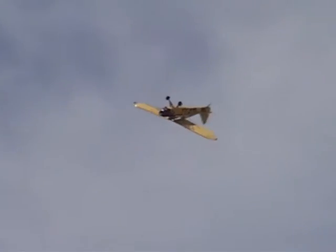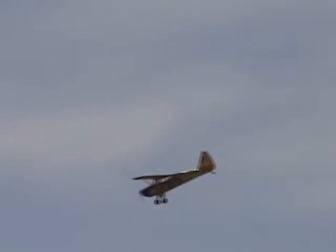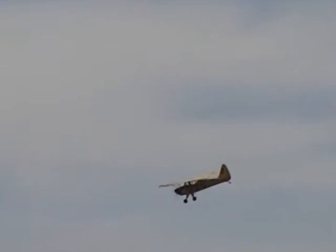And he works that airplane right in front of us at all times. This is a two-place airplane, tandem seating. Pilot sits in front, passenger sits in the back of the aircraft.